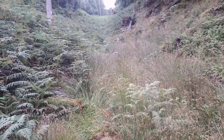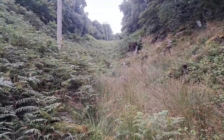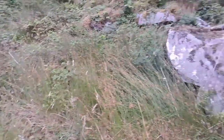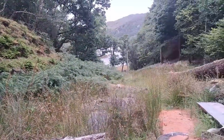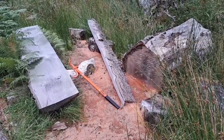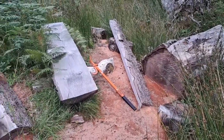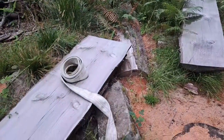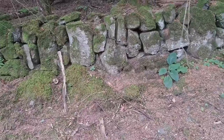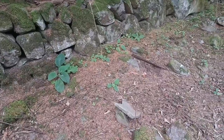This route up the hill to the top of the island was the old trackway, which led from the other side of the island all the way down to the house, which is down that way. The things you find, it's obviously been left up here by previous occupants. Very old wall and remnants of an old deer fence, I would think.